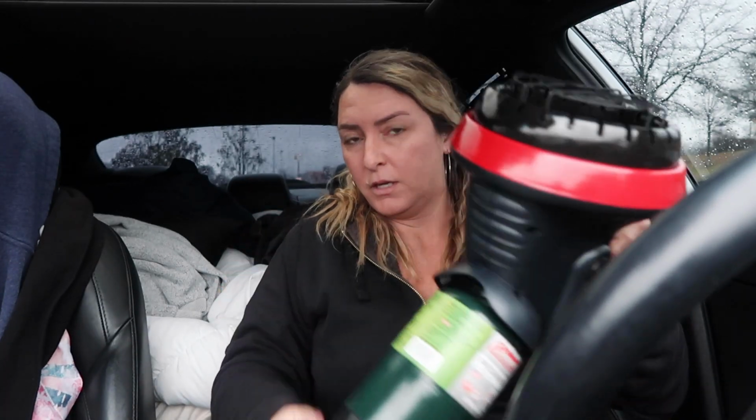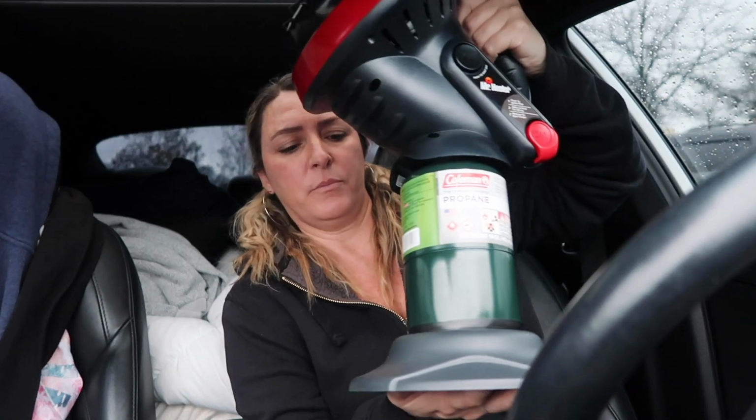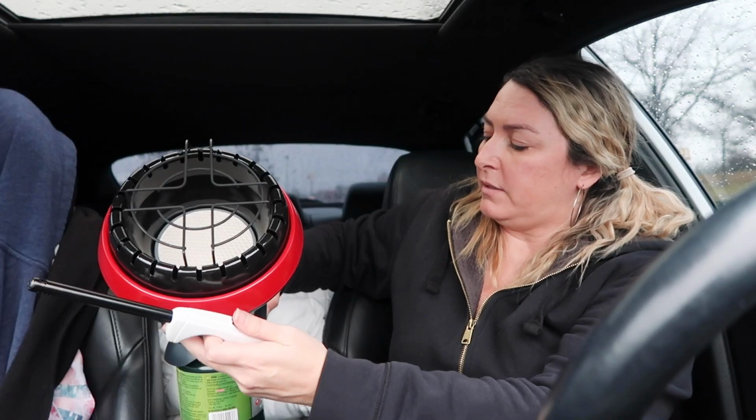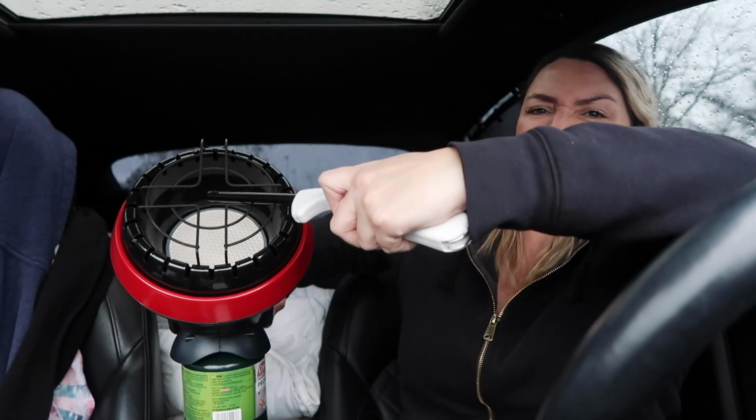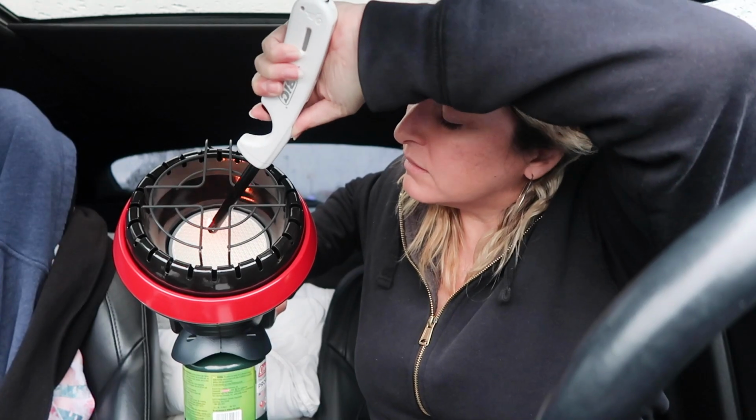So what you do is you just take off the cap, screw the propane on. Oh, no. Okay, so you screw it on until it feels tight. Then you take the base and you put your propane tank into the base. It's pretty tall, even though this is the mini. Push to ignite, and then you have to light it. Did it do it? I don't think so. I smell propane though.